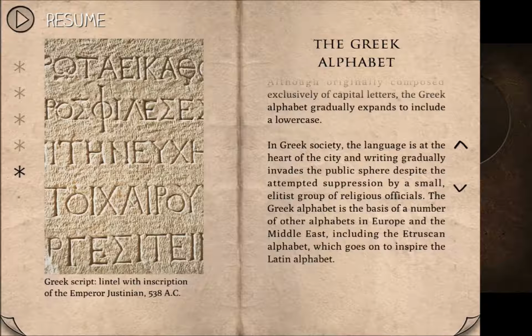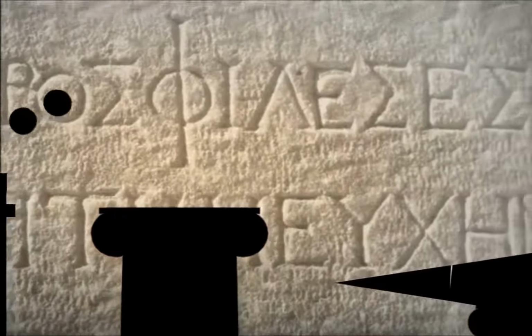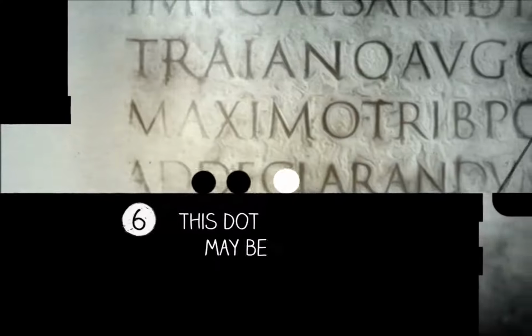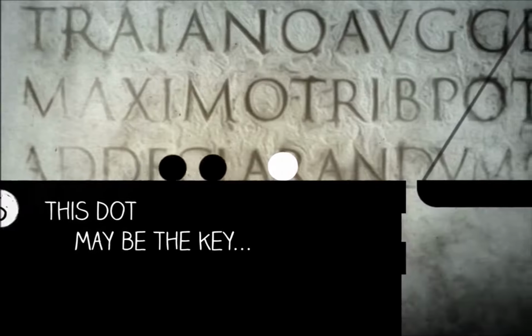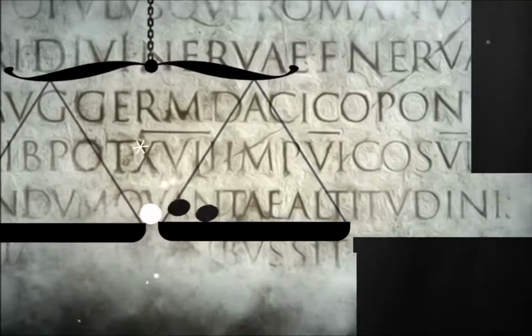The Greek alphabet is the basis of a number of other alphabets in Europe and the Middle East, including the Etruscan alphabet, which goes on to inspire the Latin alphabet. Okay, let's do the jumps. I wonder what's next. This dot may be the key. This dot may be the key, right? The key to what? Oh no! Let's get this dot over here.